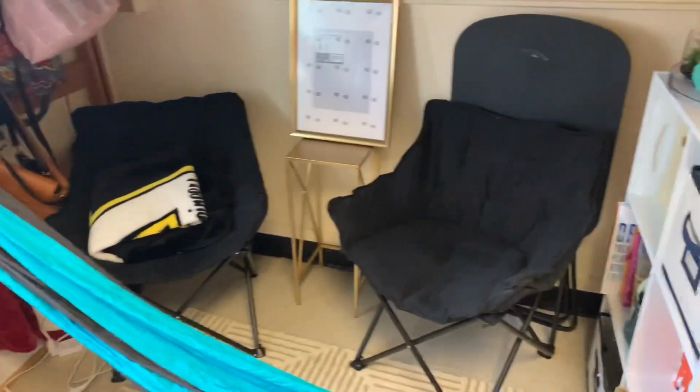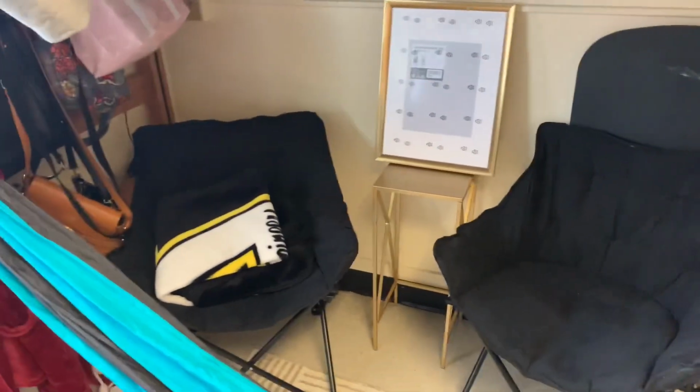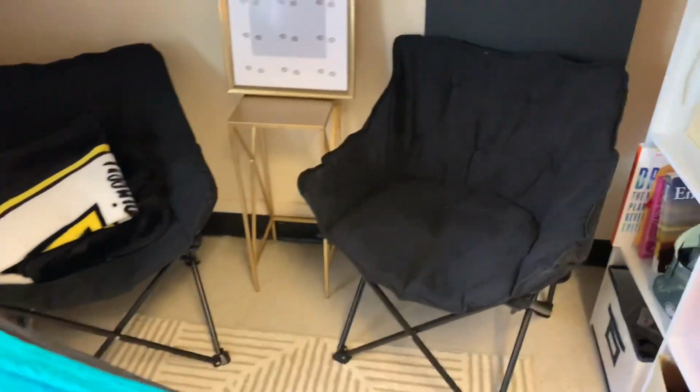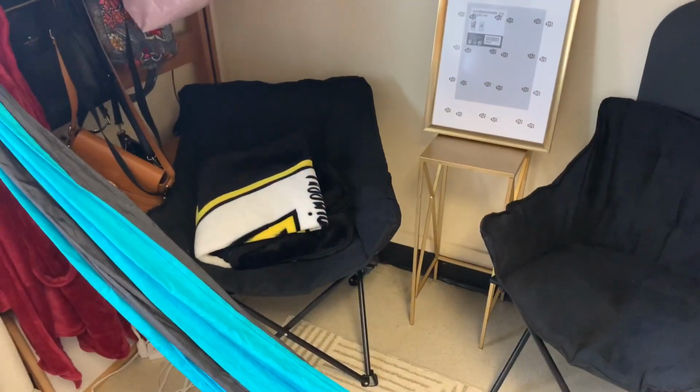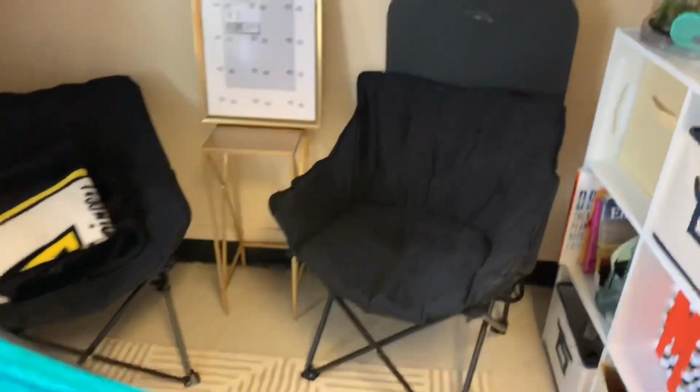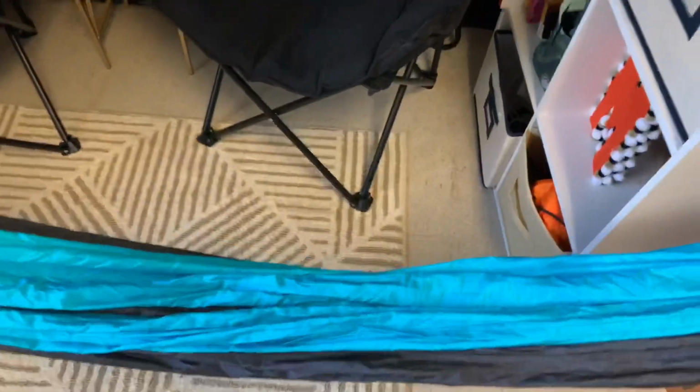With dorms, provide actual seating. We were going to put a futon, but we decided that would have been too overcrowded. So definitely provide yourself and your guest, and your roommate, somewhere to sit that is other than your bed, especially if you have a lofted bed. We can't have guests, so it doesn't do as much good. Having places to sit that you don't have to climb up to is very essential.